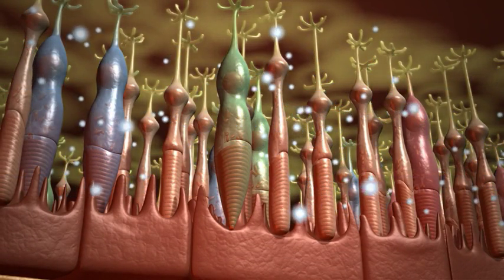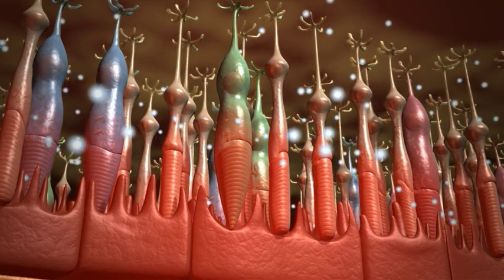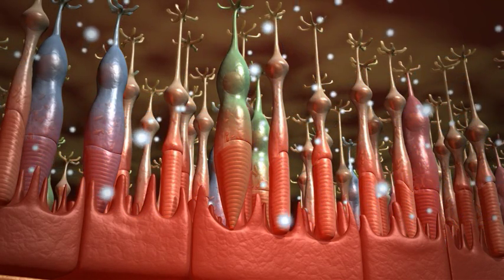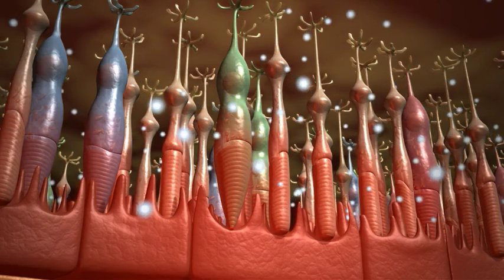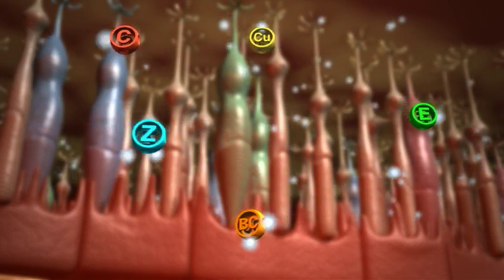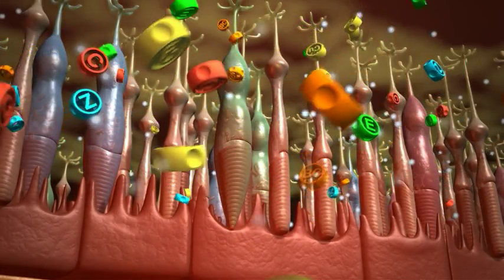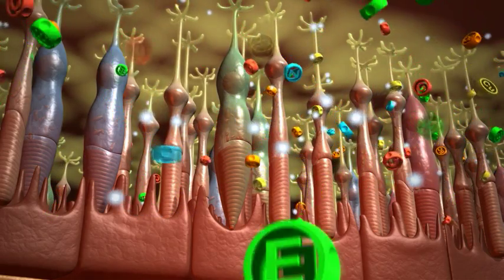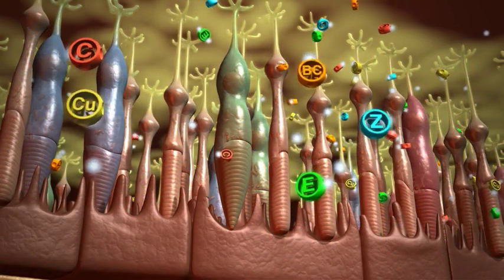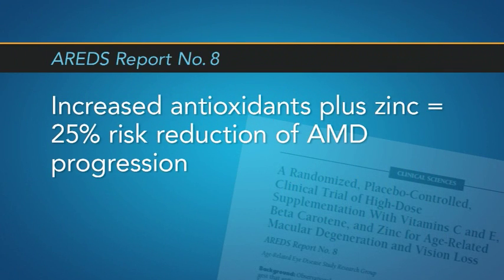The introduction of the AREDS formulation first provided us with a way to combat this destructive cycle. By increasing the quantities of specific antioxidants, including beta-carotene, vitamin C and E, as well as zinc and copper, we are able to counterbalance the large number of free radicals in the retina and, in turn, slow the destructive cycle generated by damaging oxidative agents. The age-related eye disease study showed this clinically across a large population.